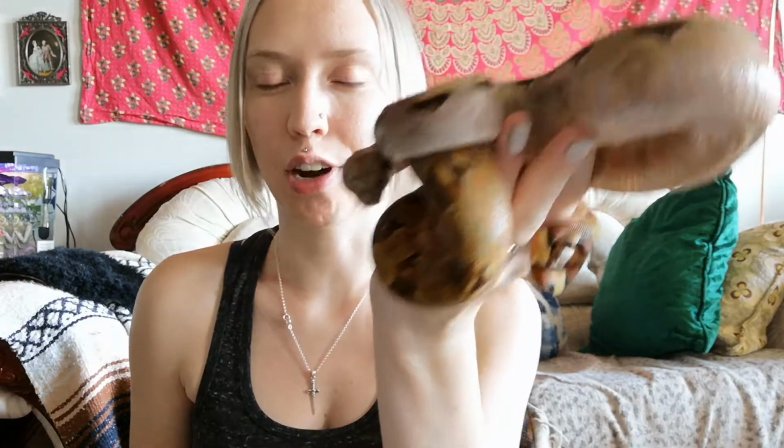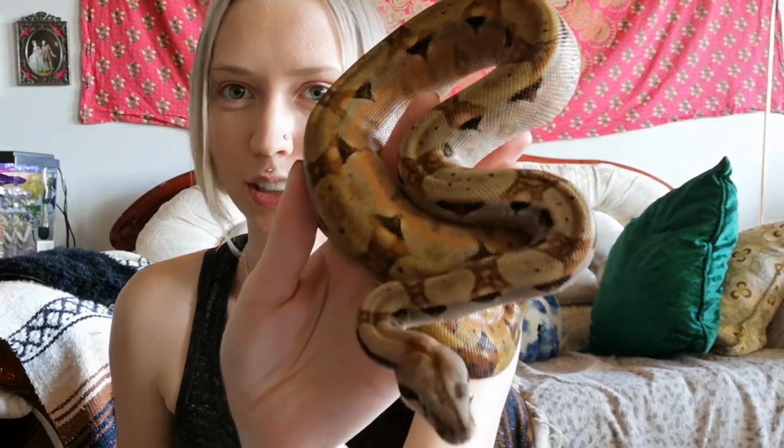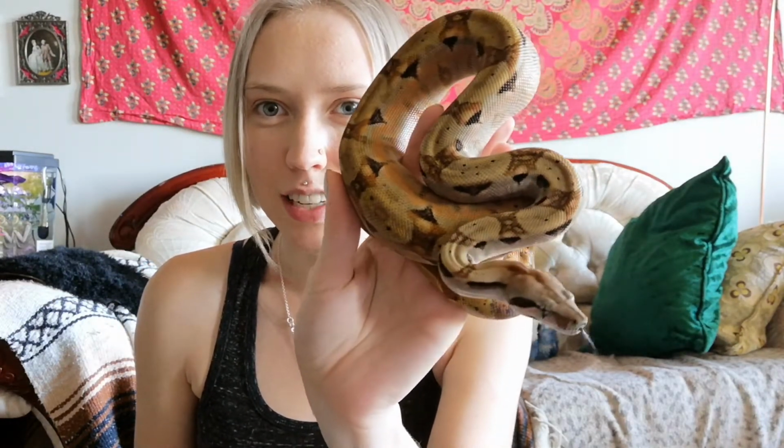Hey guys, check it out. I'm here today with Ruby, my boa constrictor imperator. She's actually the Nicaraguan dwarf version of the BCI, which is why her colors are so cool. She's looking amazing today. Look at those peaches.